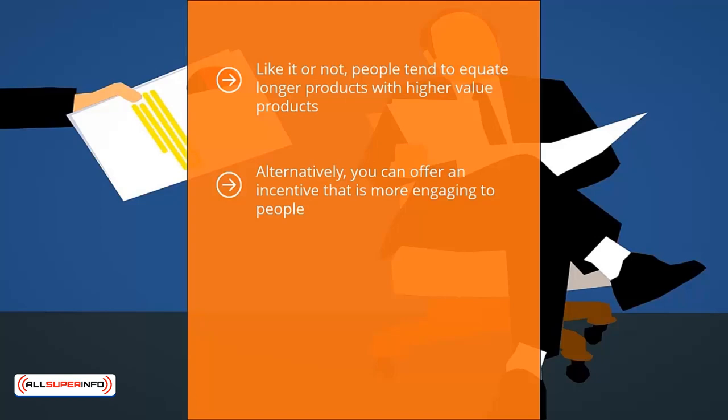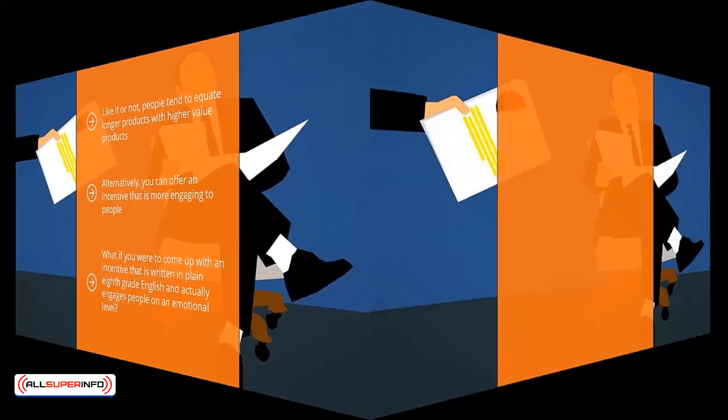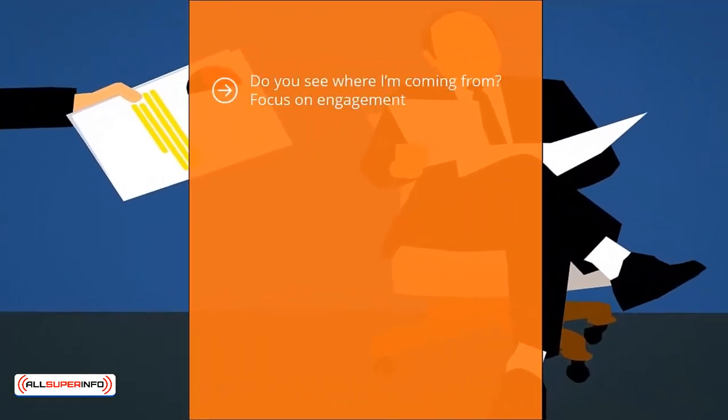For example, the industry standard in your niche might involve really complicated or jargon-filled materials for all sorts of products. When you read through this, it seems like you have to be some sort of brain surgeon or a rocket scientist to make heads or tails of these materials. What if you were to come up with an incentive that is written in plain 8th grade English and actually engages people on an emotional level? Your incentive will blow everybody else away because your stuff is more accessible and easier to process. What use is a seemingly complete incentive when it's written in ancient Greek? Do you see where I'm coming from? Focus on engagement.